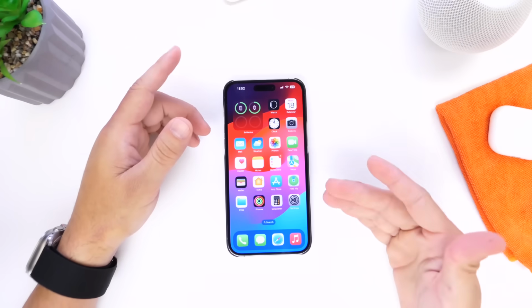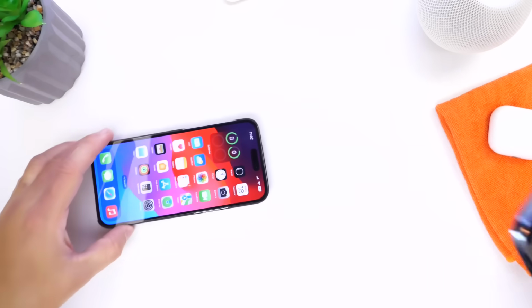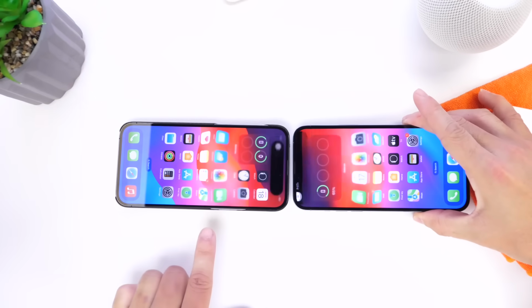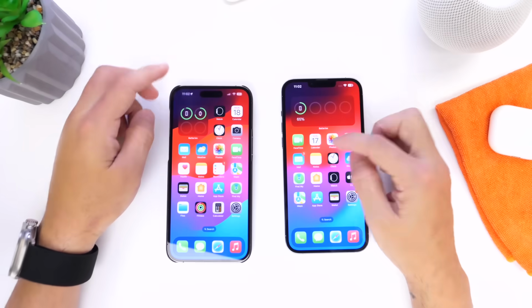Now, another feature you should look into right after you update to iOS 17 is some of the new AirDrop capabilities. So now you can actually hold 2 iPhones next to each other, just like so, to share contact information. Whether it's your phone number or your email, you can share it by holding 2 iPhones next to each other. Now, this also works with photos and videos.